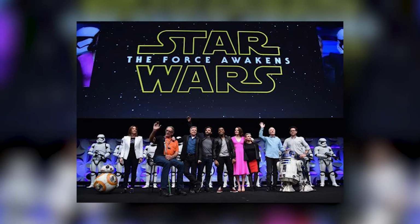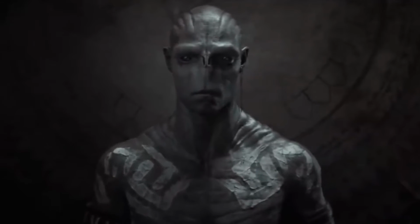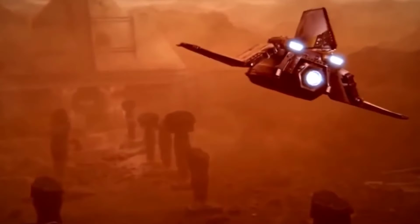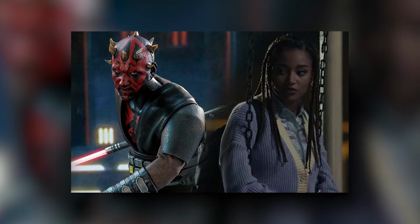There were a few announcements around that series during the San Diego Comic-Con, and one of the announcements has to do with the cast. Amanda Stenberg, who famously acted in The Hate U Give, cryptically revealed on her Instagram that she would be joining the cast of the show. What role she'll be playing is currently a mystery, but her Darth Maul jersey suggests that she'll be on the wrong side of the Force.